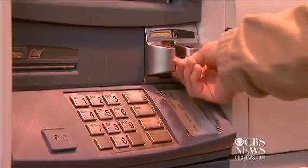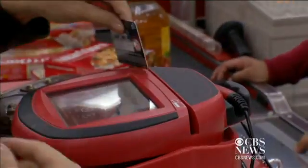Until we move to that technology where it's going to further protect me as a consumer, it's just a risk that we have to live with every day.